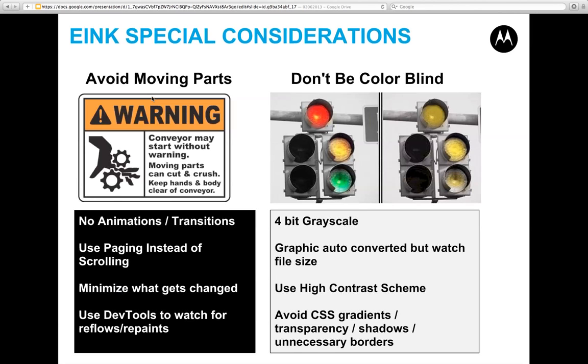All right, here are some other considerations for our e-ink display. The first one is, everybody's used to animated transitions and all this whiz bang on your mobile devices, which is great on those devices, but on an e-ink display, it's not so great. So you have to stay away from animations, transitions, anything that is moving.